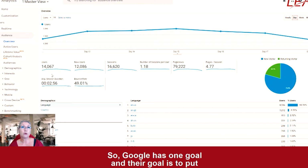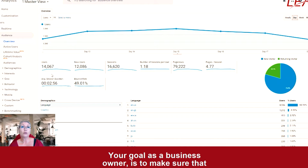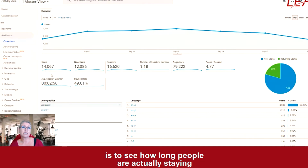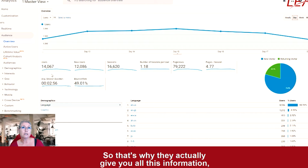So, Google has one goal, and their goal is to put the most relevant information in front of their client, which is the person searching, in the fastest possible time. That's their only goal. Your goal as a business owner is to make sure that you are supplying that relevant information. And the best way for Google to track that is to see how long people are staying on your website and how they're moving through your website. So that's why they give you all this information.